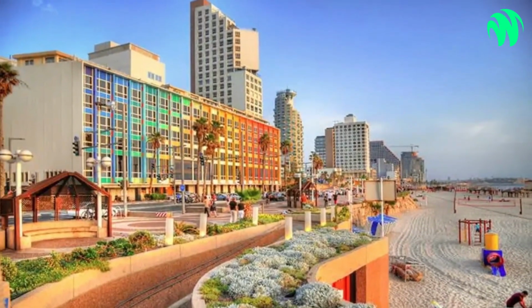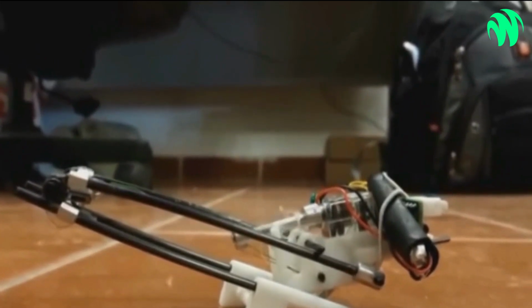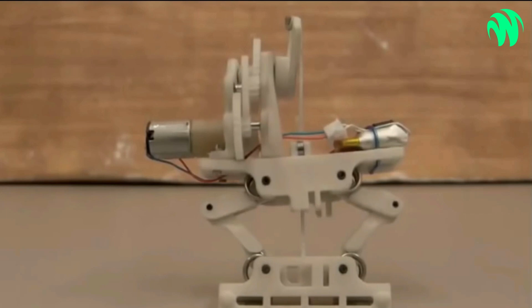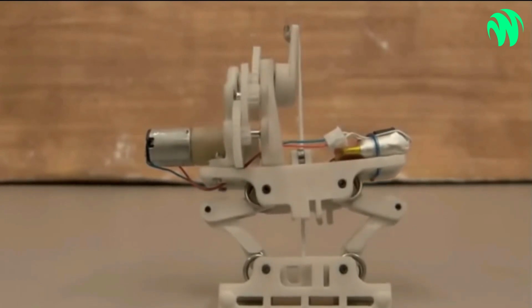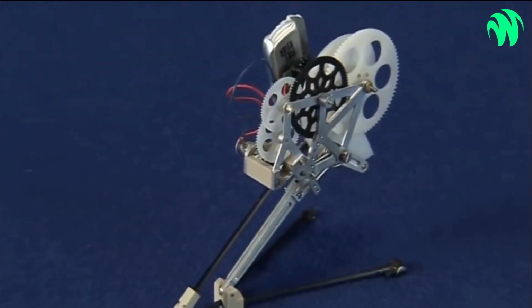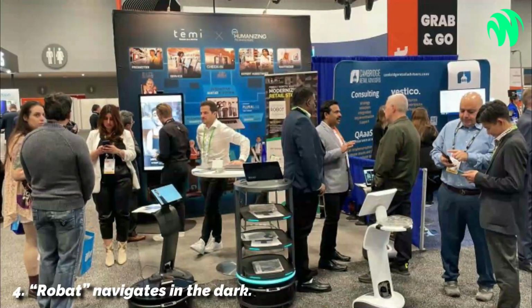University, according to Professor Amir Ali of Tel Aviv University, who stated that how our prototype could be employed is a matter of imagination. But Ali believes that in the future, smaller, more affordable leaping robots will be able to complete duties more effectively than larger robots. In addition, the cyber jumpers can be utilized in settings in which a compact design would be advantageous, such as while searching for survivors buried beneath rubble or when clearing up an oil spill. Number 4. Robat navigates in the dark.